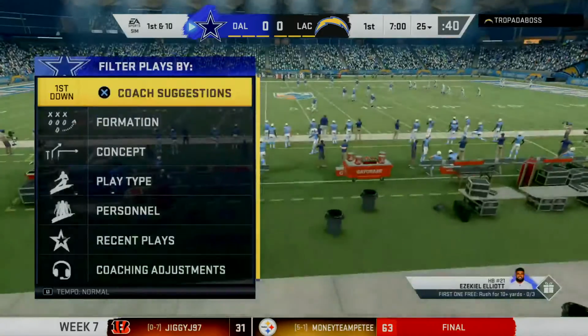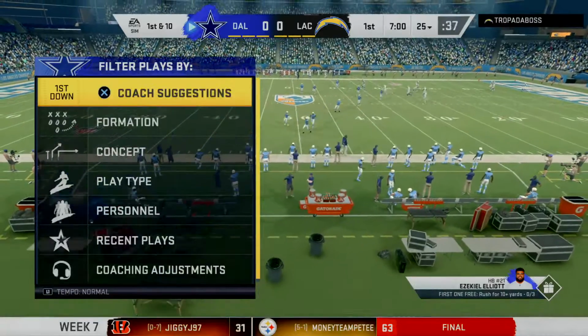And this will be a touchback as that sails over the end line. Here we go.